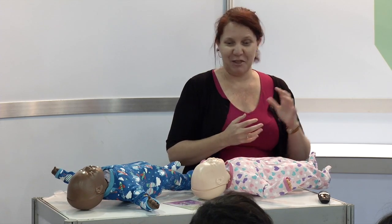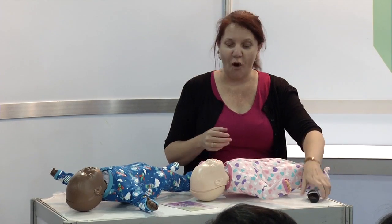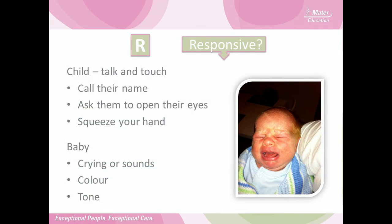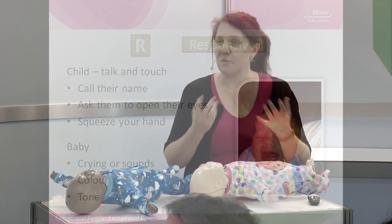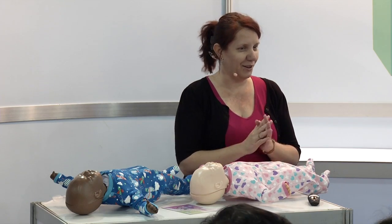So you have to look at some other things. You have to look at, are they crying? Now, I know you want them not to cry, and it's really quite distressing when you hear them cry. Thing is, if they're crying, air's going past their vocal cords, so they're breathing. So you just go, right, cry all you like, little one, it's okay. All right, so you take that.